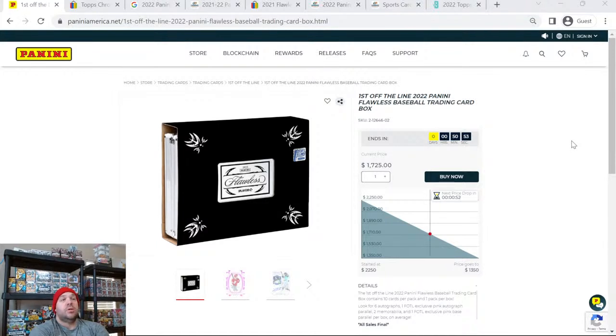Yeah, football mosaic looks good. The basketball has kind of been disappointing with all the drops this year, where if you just wait a couple weeks, you can get the boxes for nada. After this drop, we will look at those cards again. I just want to see if we get high volume or not. We got 20 seconds.